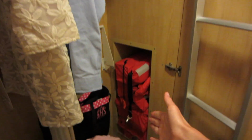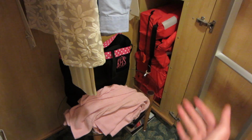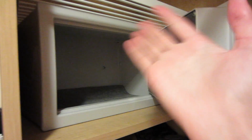So come into your closets. As you can see, we do have a coffee table in here just because it frees up a little space, and it's almost like an extra shelf. You can put stuff underneath it and on top of it. Plenty of hangers and stuff. Some of them do have little pant hooks right there. You have your life jackets in case you, God forbid, have to use those. Shelves over to the left, as well as your safe, which is standard size.